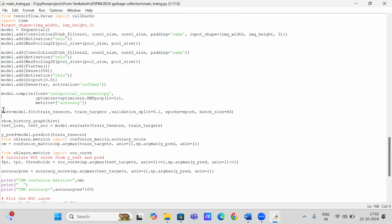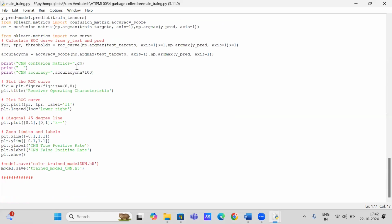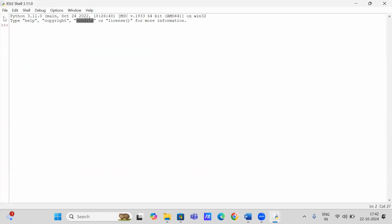After splitting, you can see how the model performs in the final code. And this is prediction. It shows whether your model is well trained or not. Finally, your model is saved as trained model CNN.h5. Likewise, it will save. And we will take this code and implement it in our main testing code. I'll open the testing code.